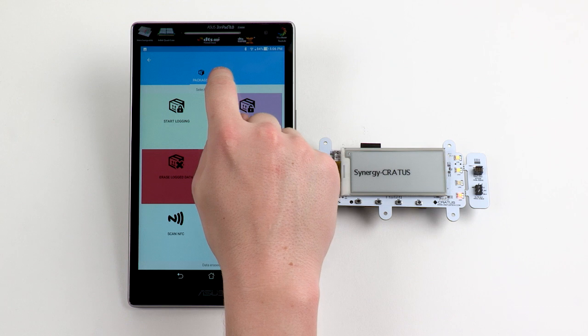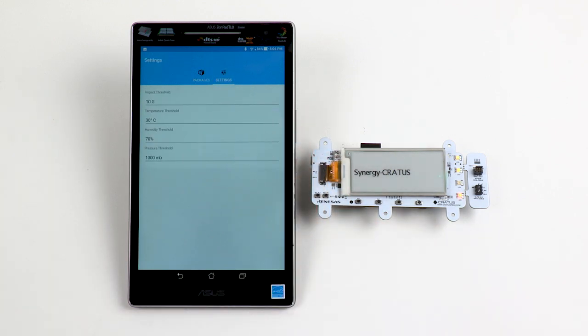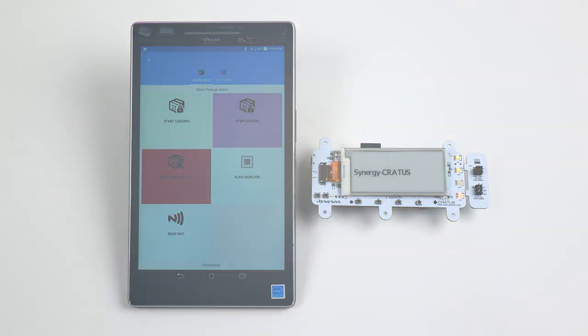The alert setting of the device can be viewed under the Settings tab. Impact threshold, temperature threshold, and pressure threshold of the connected device can be viewed. Currently, all these settings are fixed and can be changed while programming the device. This concludes the ITMM hands-on demo session.